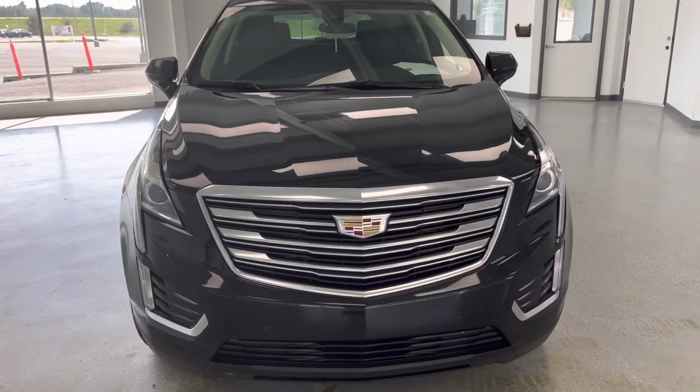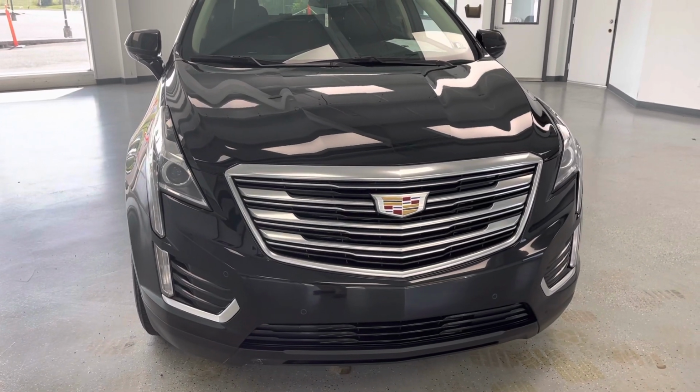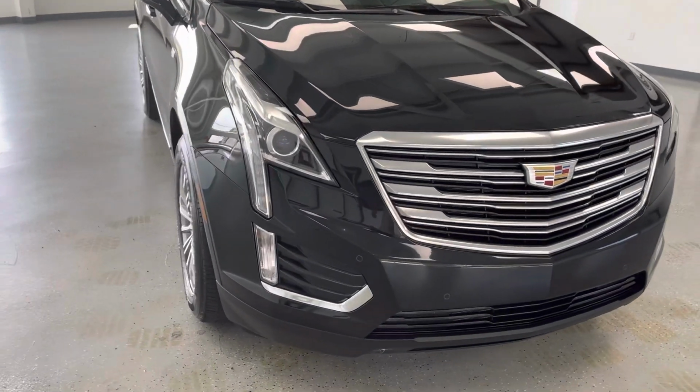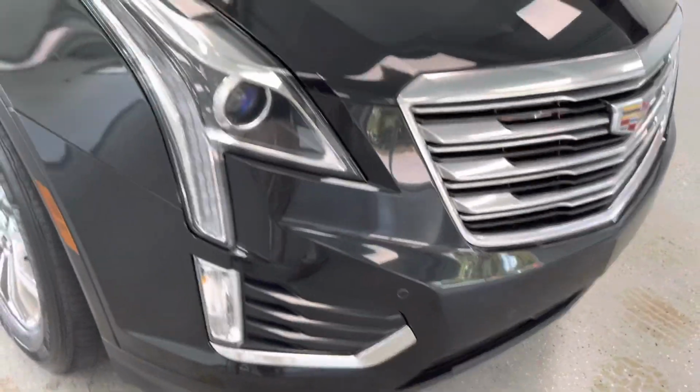See a good looking sleek front end there with some brushed aluminum highlights, classic Cadillac badging there on the front end, high intensity headlamps with the smoked lens reflectors behind, LED markers and driving lights in the lower bumper fascia.